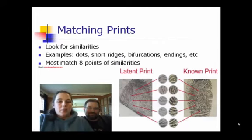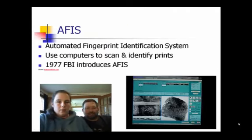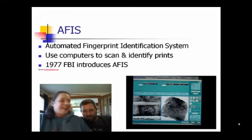So we were talking right here about matching prints and how you were looking for similarities, and most of them want to do 8 points of matching. Did you ever look for 8 points of matching? You said you sent that out. Yeah, we sent that out. Okay. Let's talk about AFIS. Which would be why we sent that out.